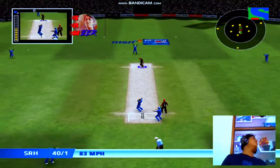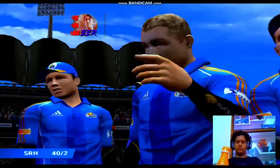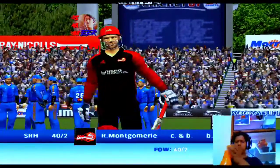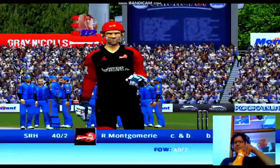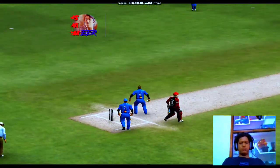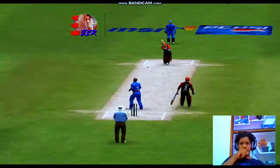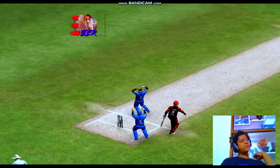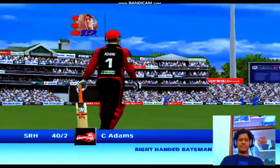Great catch. That's not a great stroke. It's almost as if he lost concentration. Keegan gets his second wicket. The next batsman is Adams.